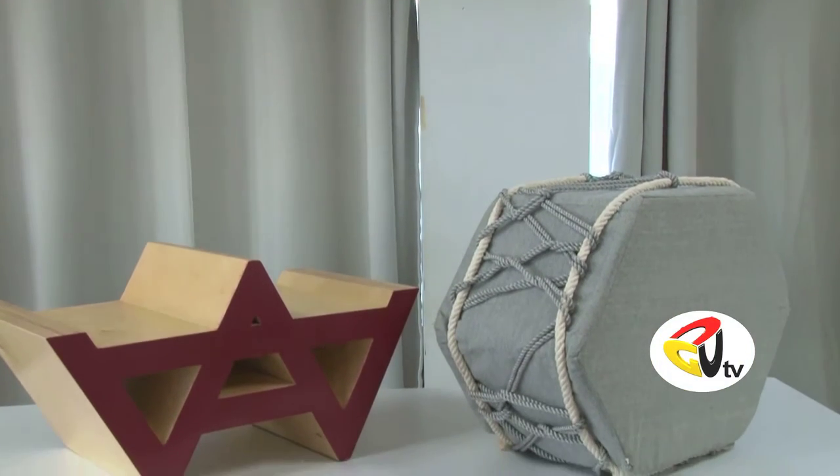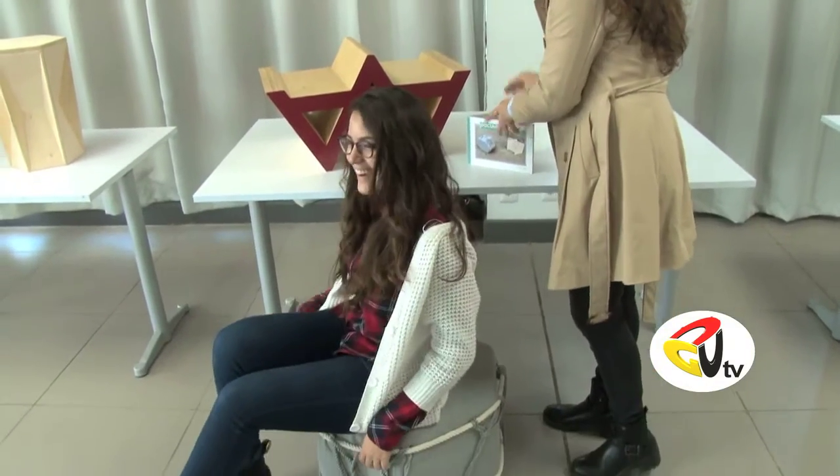This stool is basically bulky to show it's heavy, even if it's lighter. It's easy to carry. It's inspired from the sailors and the ropes.